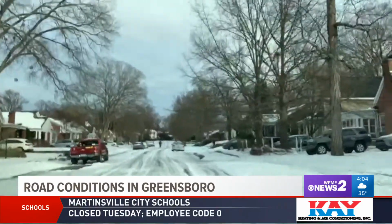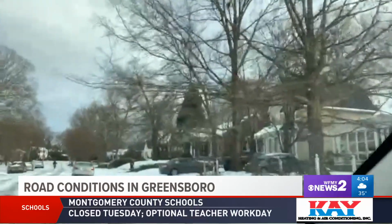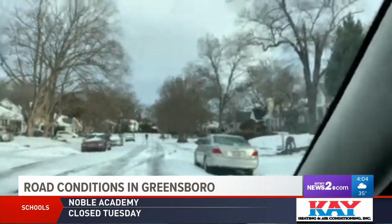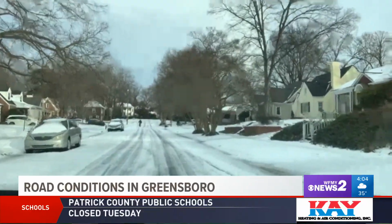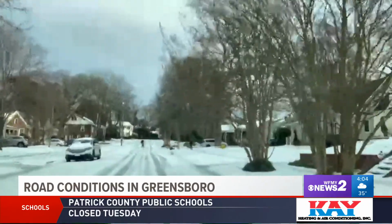You can see there's someone out on a bicycle right now over in this direction, and someone shoveling their driveway. That's something we've seen a lot today, folks getting their driveways cleared. Whether they're leaving today to go somewhere or not, folks are really wanting to make sure that if they need to go somewhere, they can, or tomorrow if they're headed back to work, they're going to be able to.